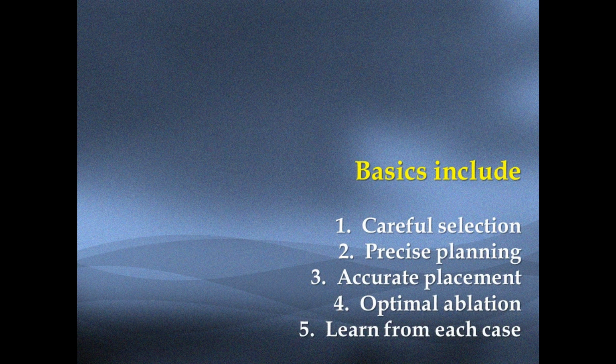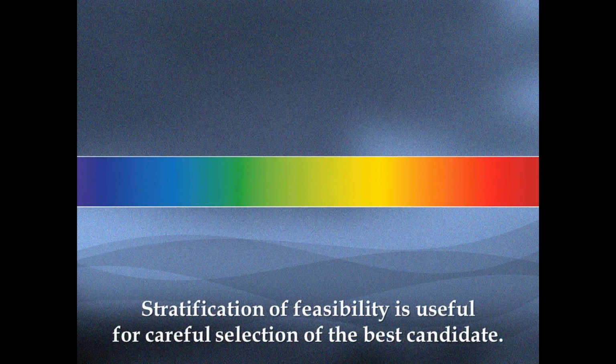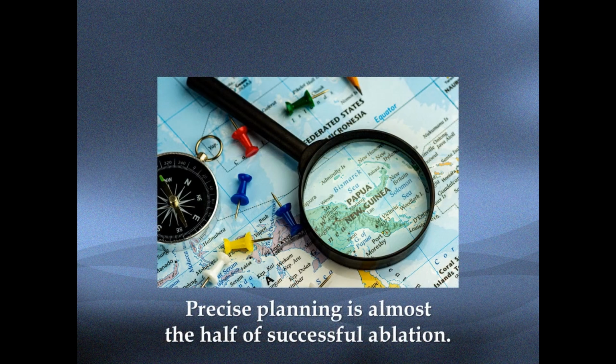The basics include careful selection, precise planning, accurate placement of the applicator to the index tumor, optimal ablation, and learning from each case. Careful selection of the best candidate for ablation is the first step to successful ablation. Stratification of feasibility may be beneficial for the careful selection.